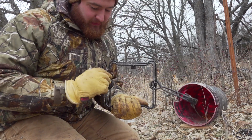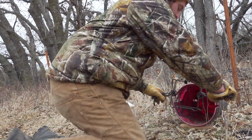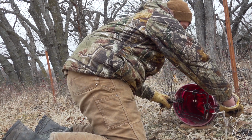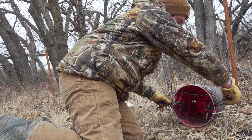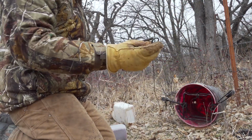These aren't even my traps. I don't even know what kind of traps these are. Dukes or something. I take the safe dust before I give them the bucket. It makes it a little bit easier, but you run the risk of it going off. Get it in there, and then all you want to do is bend those up until it's firm. Trap not going anywhere.